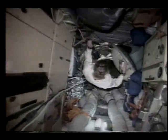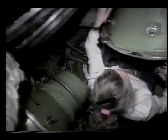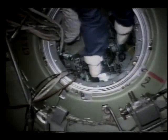The central node, which is what makes all of this possible, is a fantastic piece of gear that allows modules to be docked to the various ports on it. And that's what's made the construction of Mir Station possible. Here we are getting into the node, and you can see all of the hatches and docking adapters and so forth right in the node itself. It's a kind of a busy place, and we can look all around the node. Shannon's going to take off here and get prepared for her exercise period.